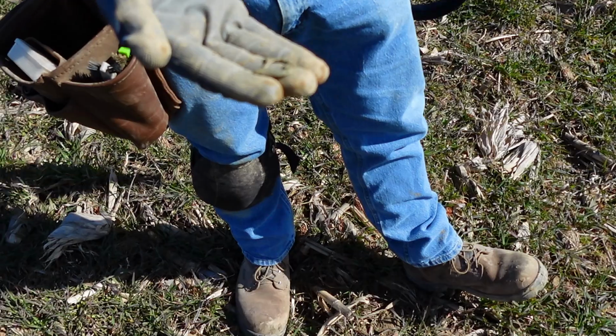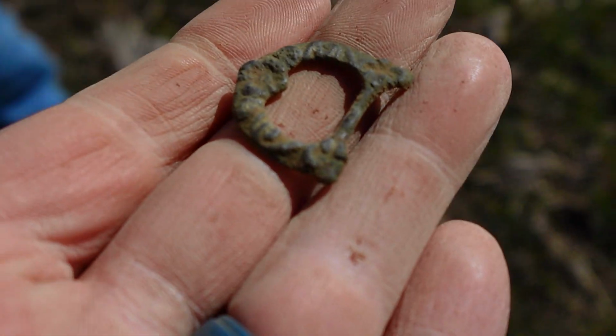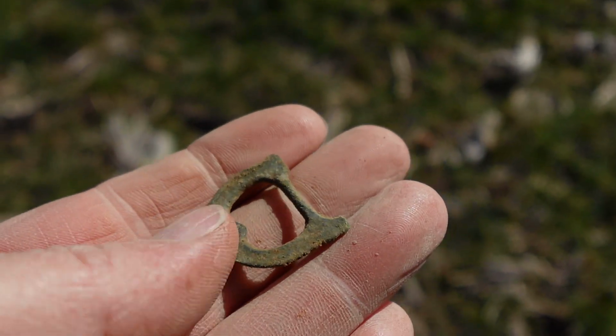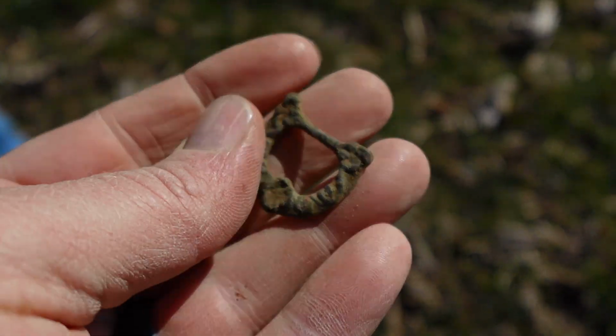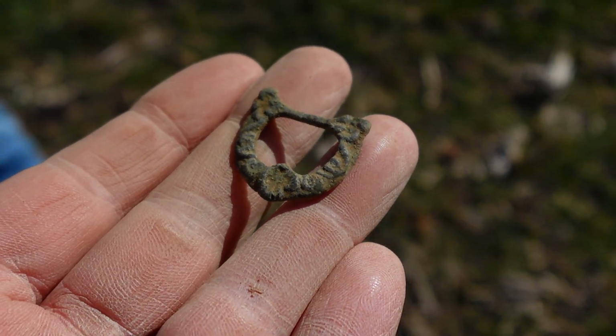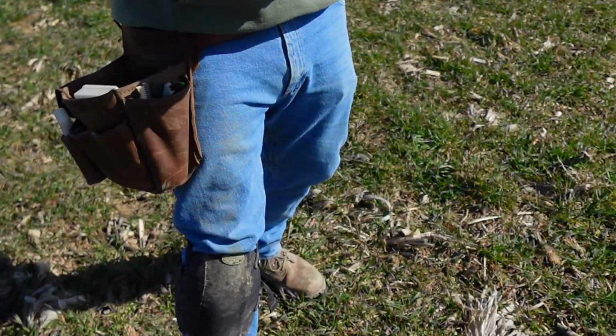Well, while I was digging this beautiful little shotgun shell, Gary went, "Yeah, look, it's a nice one." Oh, it is a nice one. That is half of an absolutely beautiful spectacle buckle. Oh man, does that thing look early? It almost looks like that's made of pewter. It's very brittle. Man, the early field, man, that's some beautiful stuff there. Congrats.